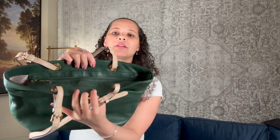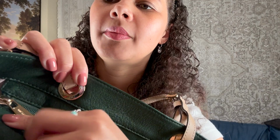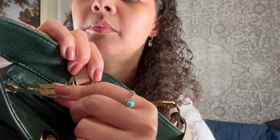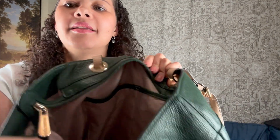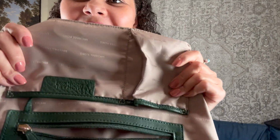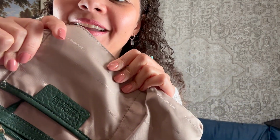And like the previous bag too, we are also gonna have a zipper to protect all your belongings inside the bag. So the zipper is made of gold tone, and it has the Michael Kors name on it. Opening the bag, we are gonna have the same layout we saw on the previous bag of 5 different pockets. The inside of the bag is all beige. I'll try to pull it out so that you can see better. Oh yeah, here you can see a lot better. And it says Michael Kors all over it.